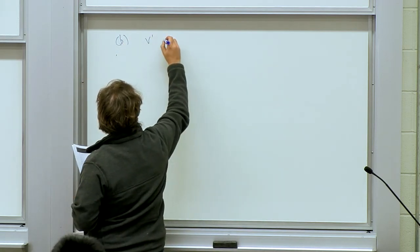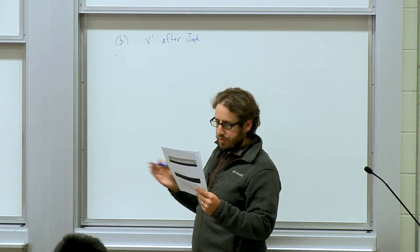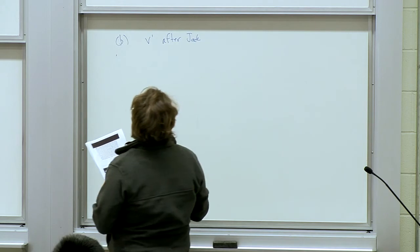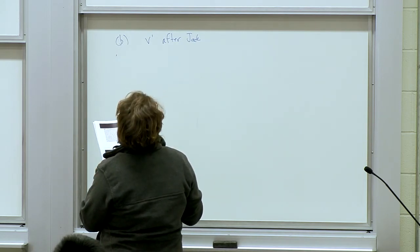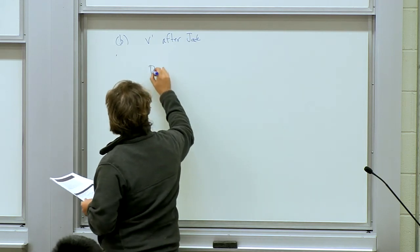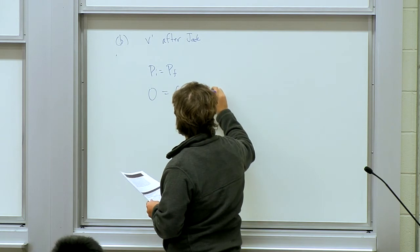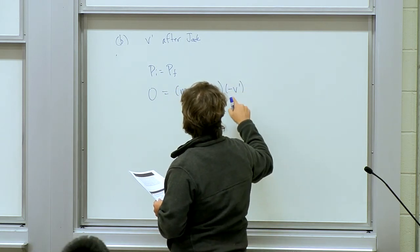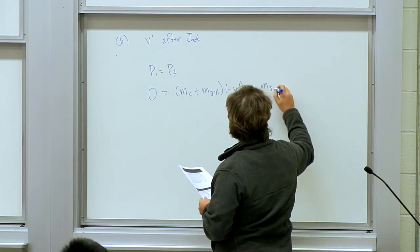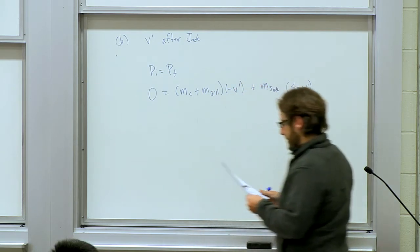Now we have an intermediate quantity, so we call this v prime after Jack jumps, right? And I guess it's assumed that no matter what's going on, you move 4 meters per second relative to the crate when jumping. Okay, so when Jack jumps off, we can think of Jill as just part of the crate, or the crate is part of Jill, right? And so P initial equals P final: 0 equals the mass of the crate plus the mass of Jill, times negative V prime, right? This is the mass of the crate after Jack jumps, plus M Jack times 4 minus V prime. Is that right?